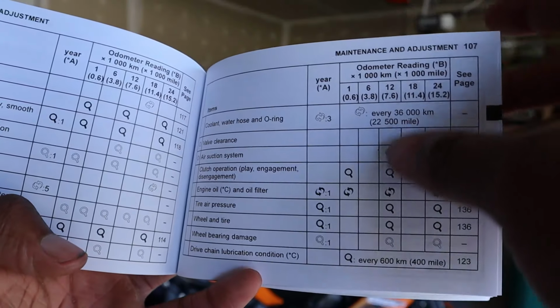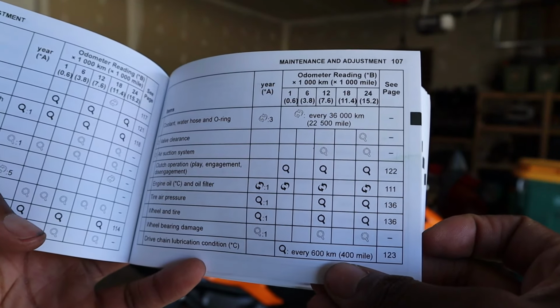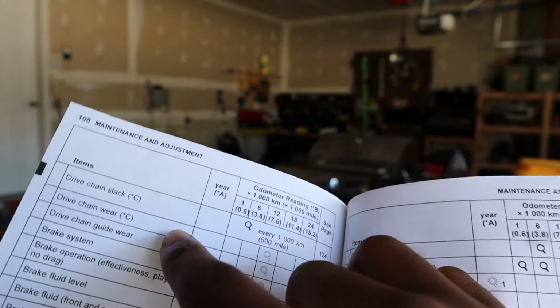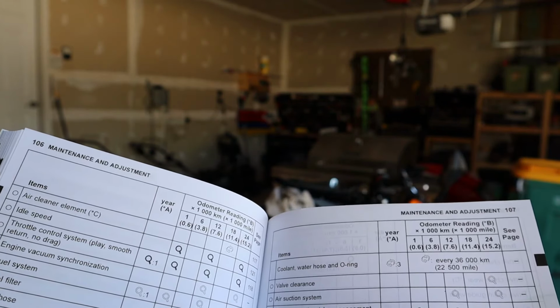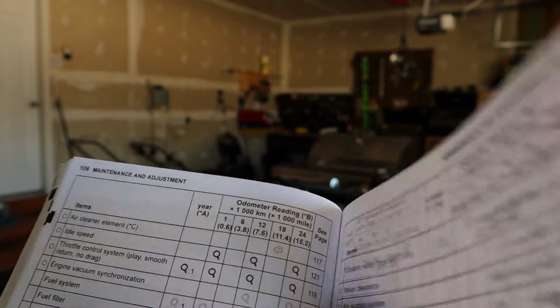So the next things we're going to focus on right here is drivetrain lubrication condition. We're going to check how lubricated our drivetrain is, or drive chain, excuse me. And then here it says drive chain slack. So that's done every 600 miles for both of these. Well, 400 miles and then 600 miles accordingly. So we're going to show you exactly how to do that.